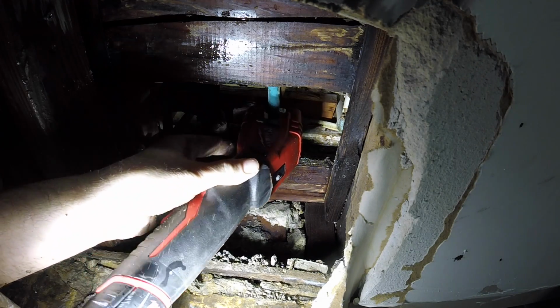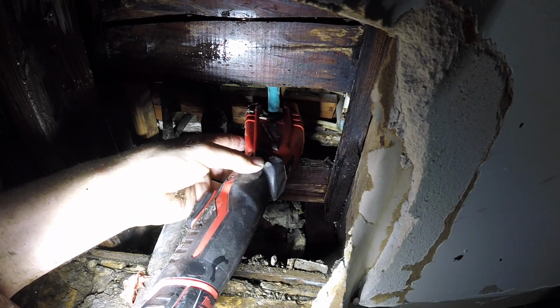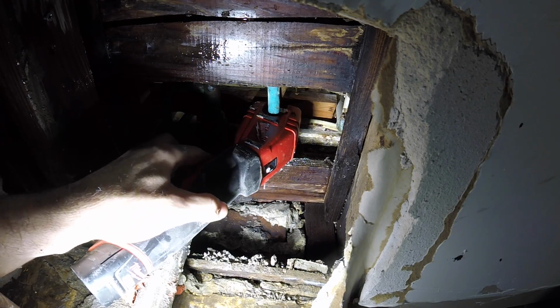Want me to hold the pipe up there or something? Hold tight? I'll tell you something. I think I can get it right there. Let's pray, everybody. Okay, here we go.